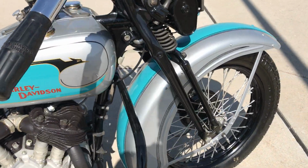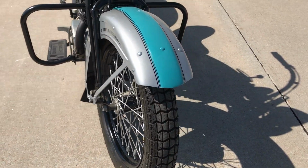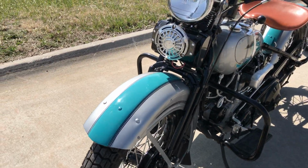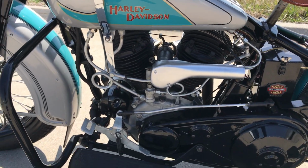Along with this motorcycle, we'll be selling off about 45 more bikes, parts, memorabilia, Harley-Davidson boat, snow machine, golf cart, all kinds of things. All selling at no reserve.